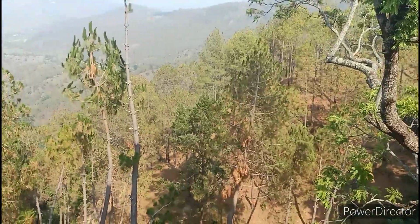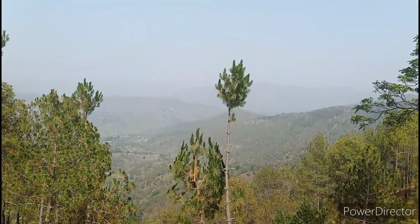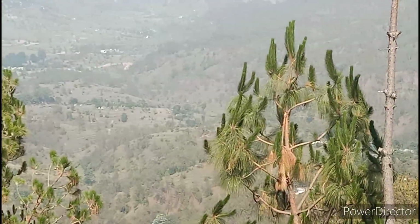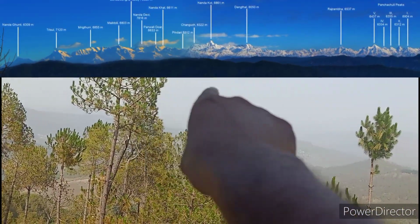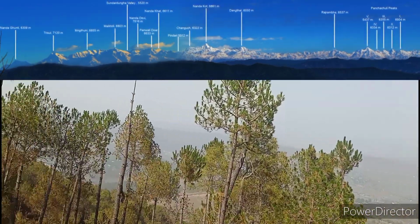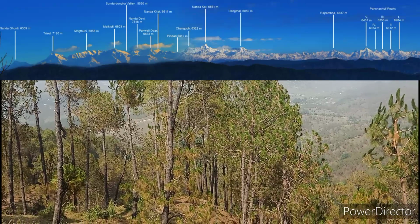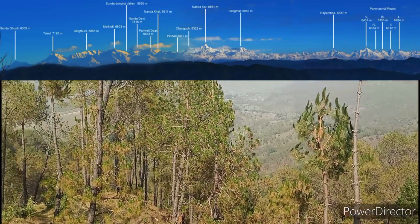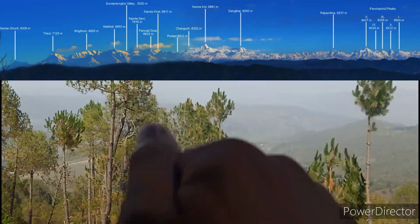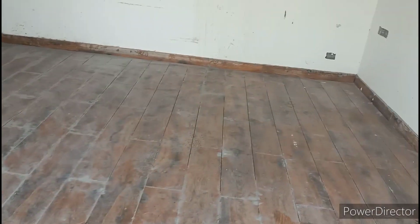So we are at the ground floor of this particular cottage. So this is the view from here. It's all valley, and if you can see those mountains, just behind those mountains there is complete Himalayan range. I have a different video and few photographs which will show you all the ranges which you can see from this particular place. But let's come and I'll show you the cottage.